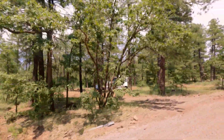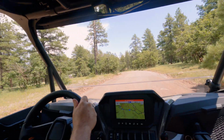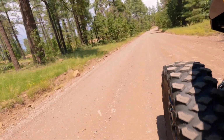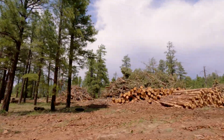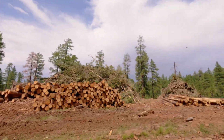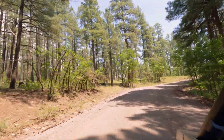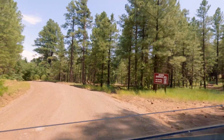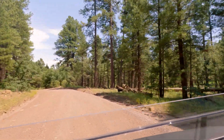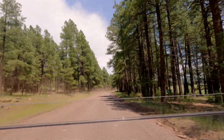You are going to be passing quite a few campgrounds along the way, so if you decide to do this, please be respectful and try not to kick up too much dust. The first dirt road that you'll be on, which is also known as Forest Service Road 240, is well maintained and quite smooth. If this is more your speed, there is nothing wrong with that, and there are a lot of roads out here to suit this style of driving.